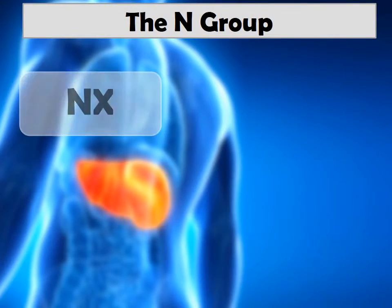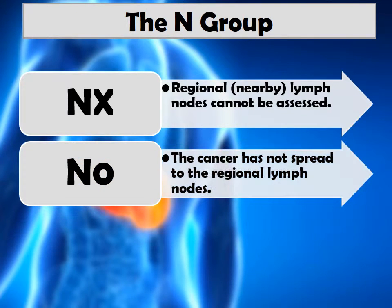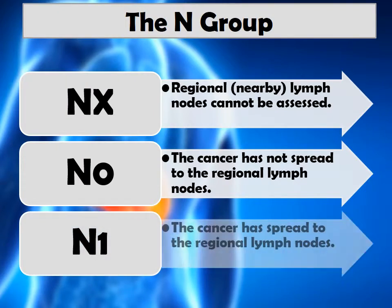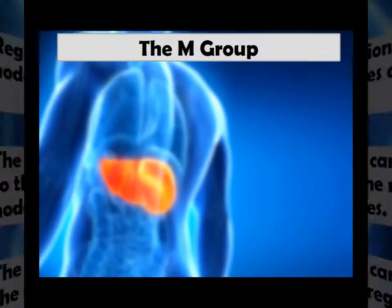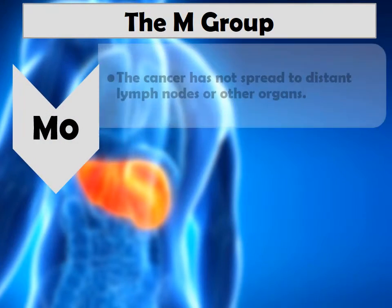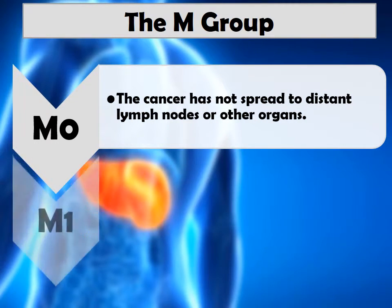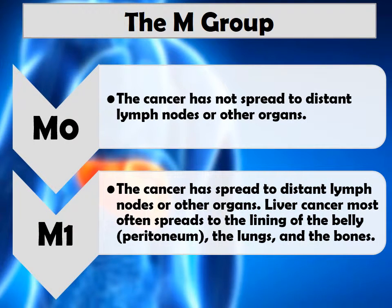N group. NX means regional or nearby lymph nodes cannot be assessed. N0 means the cancer has not spread to the regional lymph nodes. N1 means the cancer has spread to the regional lymph node. M group. M0 means the cancer has not spread to the distant lymph nodes or other organs. M1 means the cancer has spread to distant lymph nodes or other organs. Liver cancer most often spreads to the lining of the belly or peritoneum, the lungs, and the bones.